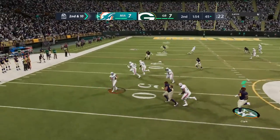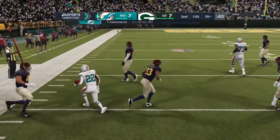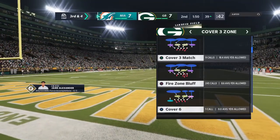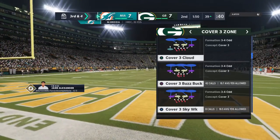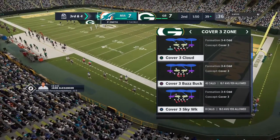Again, they will throw it with Tagovailoa. They'll set up a screen for Breida. They get 6. That'll leave them with 3rd and 4. The Packers going to use one of their timeouts as they'll talk it over here before what will be an important 3rd down.